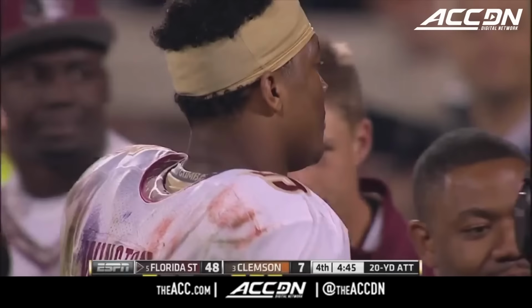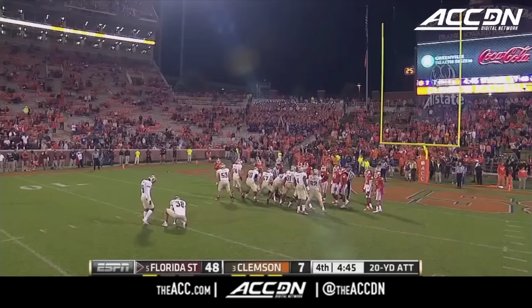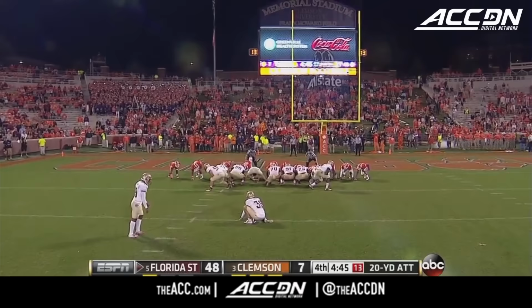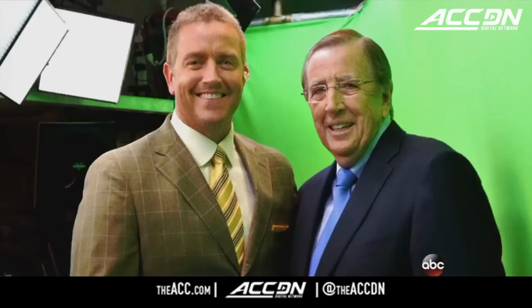Back in Clemson for the final 4:45. Florida State giving Clemson a spanking. It's 48-7. 20-yard field goal attempt coming up here for Roberto Aguayo. He's had a good night kicking. Knocks down the field goal. 51 points here tonight for Jameis Winston and the Noles.